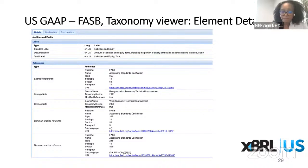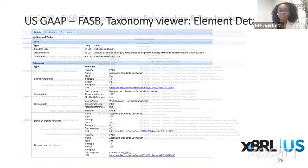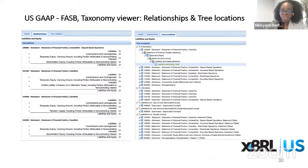Here you see the labels identified, which is comprised of the standard label, the documentation or definition, and if applicable, the total label. So below, you'll see the authoritative references, which should be your first order of precedence when you are selecting an element. I'll get into that a little bit more here shortly. Next is the relationships. So here the Taxonomy Viewer identifies how an element is related or interrelated with other elements in the calculation structure. So this is important for you to note, so there's clear understanding which element rolls up into that total element.